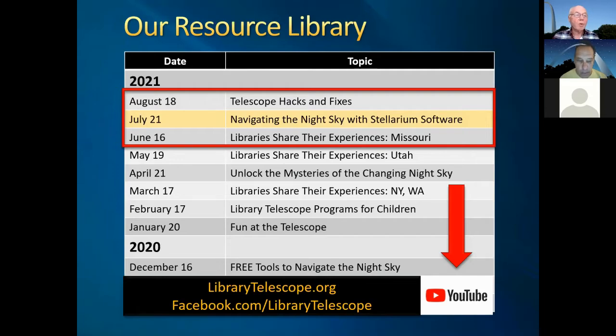Next month, we're going to have a really interesting one. If you've had the library telescope for a while, you probably have learned that there's some things that don't always work perfectly. We've got a whole team that's been working together, and they've been thinking up what we call hacks and fixes of the telescope that are some as simple as tape and some a little bit more complicated. We're going to try to share those in one quick program next month, and I think it'll be kind of fun.